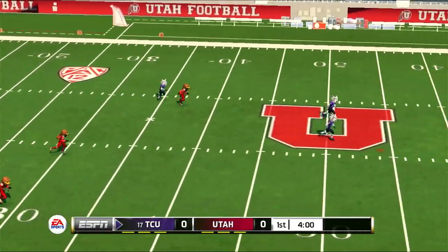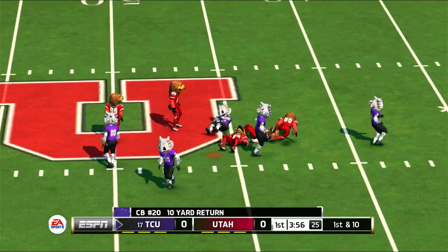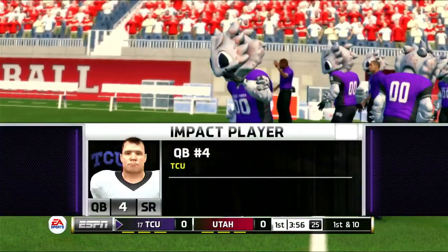He gets it away, and this is a really nice punt. Gets to about the 47-yard line. The Horned Frogs offense basically predicated on what this kid can do.